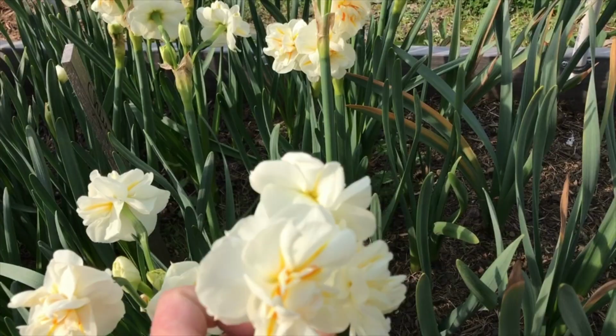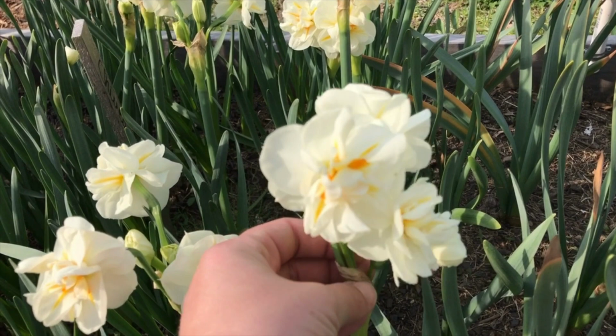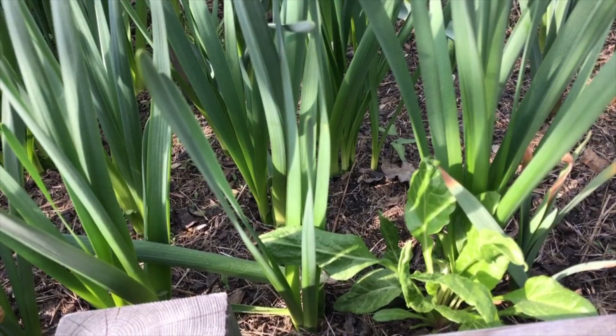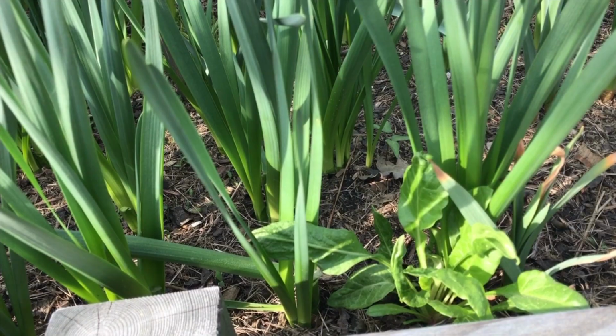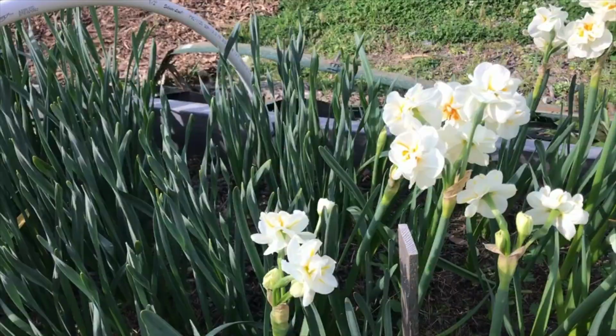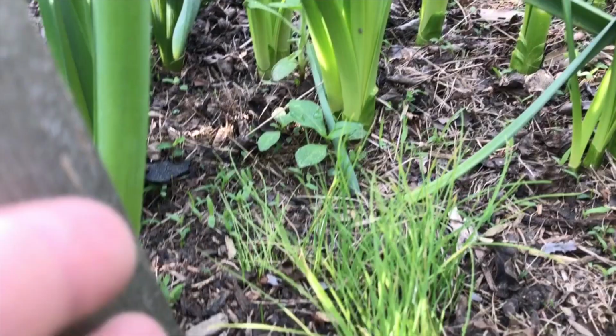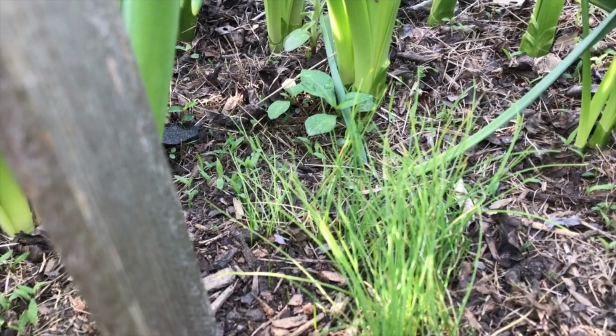These also have multiple florets per stem, and I love them. And these actually smell really, really good. So I'll probably be cutting these today and bringing them inside. There's another little Swiss chard plant tucked in here. Little baby. I've also got some chives planted way in here. There they are. Those chives will have room to grow up as soon as the daffodils are done.